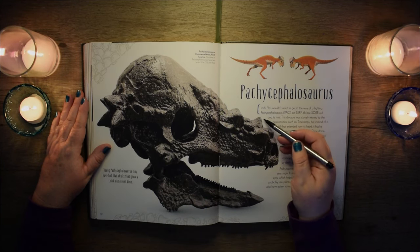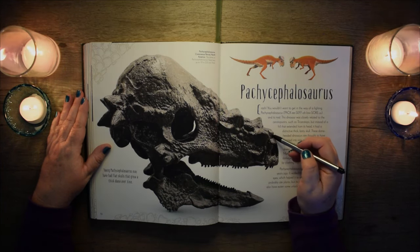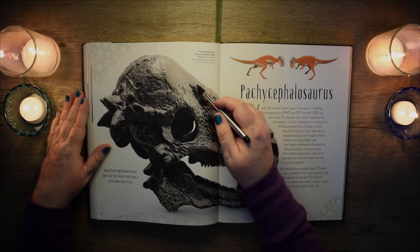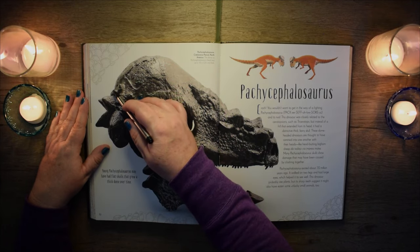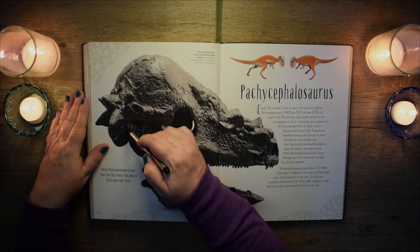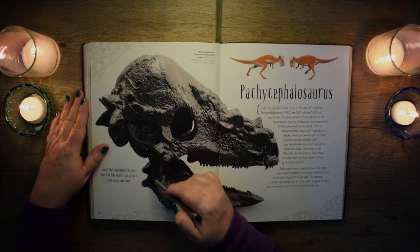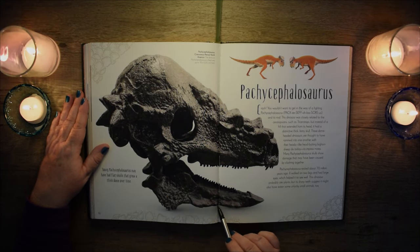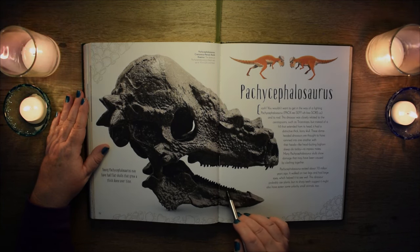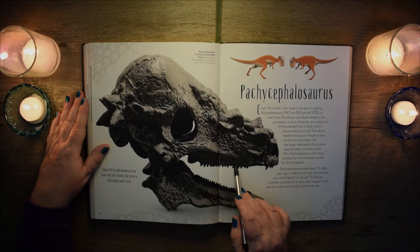So here we have a skull, and you can see all the little bony protrusions on its nose. And then its large, rounded top. And then more bony protrusions back here. And then its lower jaw, and its little beak-like end. And then its teeth inside.